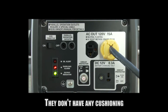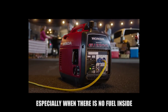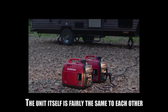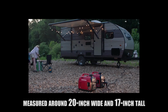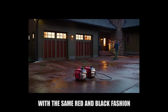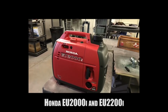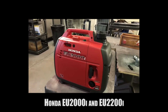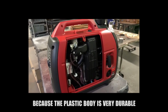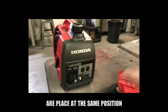They don't have any cushioning, but the thick plastic is fairly comfortable, especially when there is no fuel inside. The units themselves are fairly the same, measuring around 20 inches wide and 17 inches tall with the same red and black fashion. Honda EU2000i and EU2200i are in no way flimsy because the plastic body is very durable and thick, while all the equipment is placed at the same position.